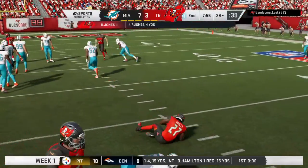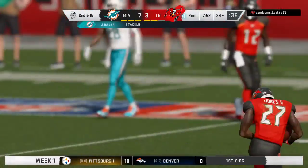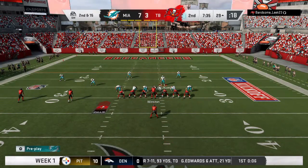Meanwhile, here, a run on 1st down really backfires as he's going to be brought down well behind the line of scrimmage. That'll go as a loss of 5, and it'll be a 2nd and long.